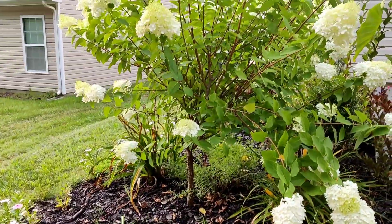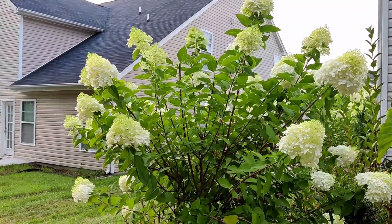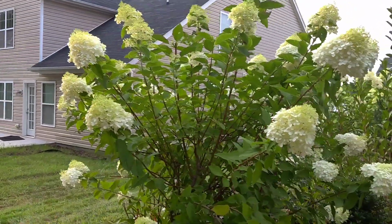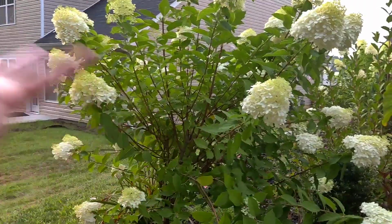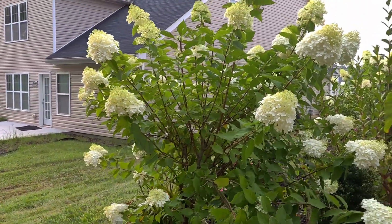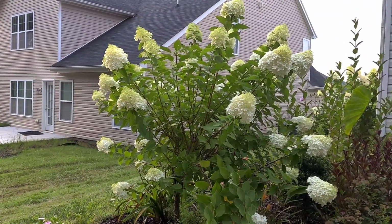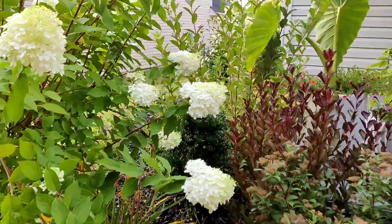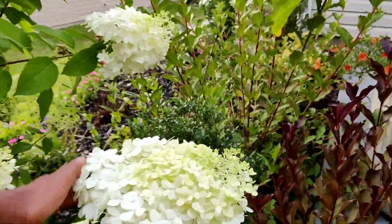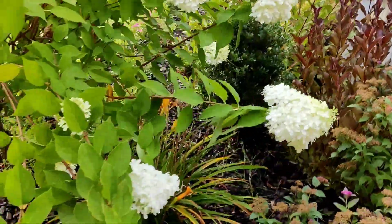Another Limelight here. This is a tree form on standard that I picked up. This one was actually pruned very hard earlier this season. If you guys remember, this was my lopsided hydrangea, and it has flushed out with some growth. So I'm hoping next season it will look more like a full round canopy of a tree, but still doing great. Back behind that, I have tucked in a clearance plant holly here, and then I have a daylily here.